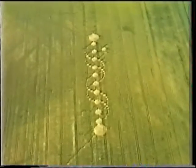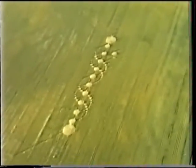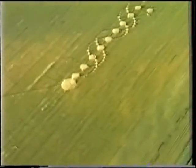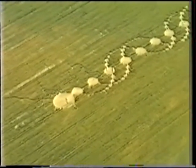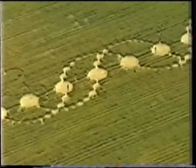Now you can see people have been walking through the crop. Please don't walk through the crop when you visit a circle. Please don't do that. Look what it does. You walk along the tram lines. Those are the parallel lines that the tractor takes.